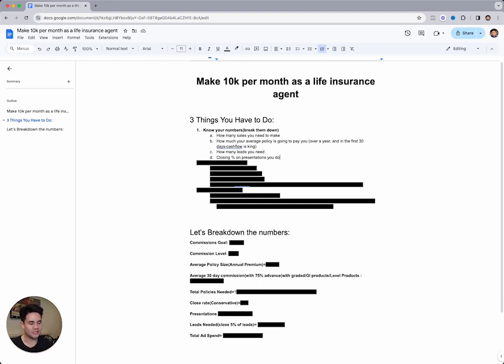Because what happens is you're going to get paid an upfront advance. So when the policy issues, if you don't know this, you are going to get a deposit of 9 months of the premium advance. So let's say that you get paid 100% over the year. If you sell an average policy of $1,000 over the year, as long as that person actually keeps paying the premium, 12 premiums the whole year, you're gonna get $1,000 paid to you. But in the first 30 days, you're going to get an advance.